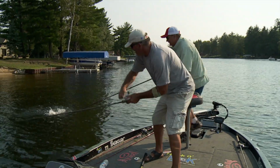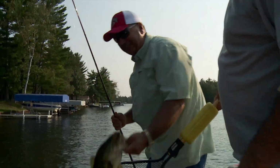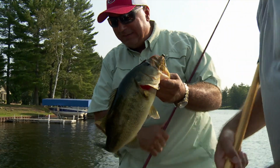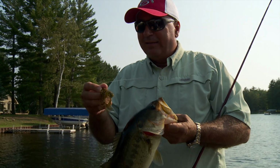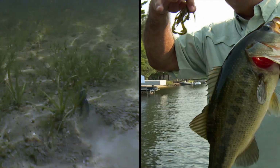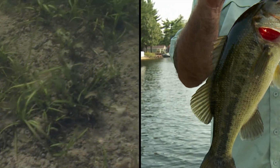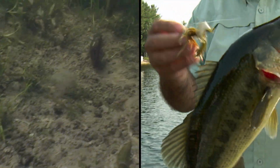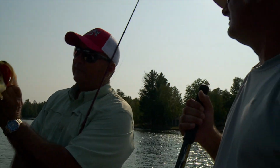That's a good one. That's better. Yep, they're definitely on the jig more than they are the rage bug today. And you know, I'm trying to figure why. I mean, the rage bug were swimming along the bottom, and this has, I guess, just a little more hopping, and a little bulkier, and they want it slower. That must be the case. Nothing wrong with that one. Nope. Nice fish. You know it. Good deal.